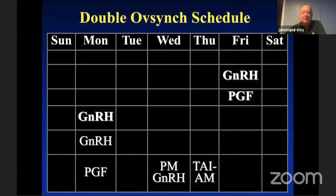So here's double Ovsynch. If you haven't heard of it, it's two Ovsynchs. The first Ovsynch in this scenario starts on a Friday, and you can see it's a GnRH. The next Friday, PG. The following Monday is the last GnRH of the first Ovsynch. Then you wait a week and do the Ovsynch all over again. So in this case, you'd be looking at the first GnRH of the second Ovsynch starting on day 7 of the cycle.